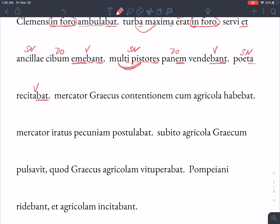Mercator graecos contentionem cum agricola habebat. First things first, let's find our verb. Usually it's a good bet to look at the end of the sentence. A lot of you pointed that out in your homework, which was super cool, and that's correct. Usually the main verb will occur at the end of the sentence. So we've got habebat, singular. Is there a nominative singular? Yes, there is. It's mercator. And graecos is just telling you what kind of mercator he is. So we're going to subject noun this unit here. These two are going together. They're both nominative, they're both singular, and they're both masculine.